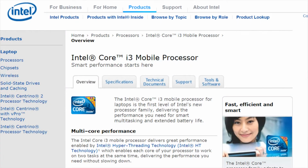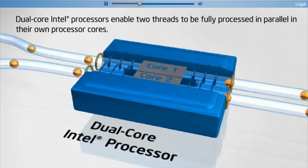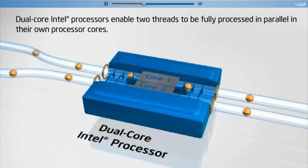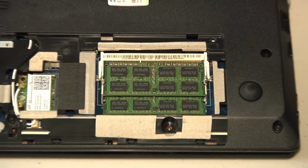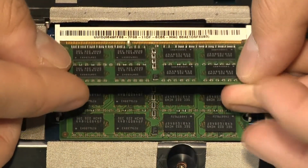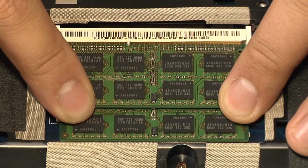The notebook is powered by an Intel i3-370M processor clocked at 2.5 GHz. The CPU sits on top of an Intel Mobile HM55 Express chipset and is supported by 4 GB of DDR3 memory in two SODIMM slots that make the unit expandable to 8 GB.